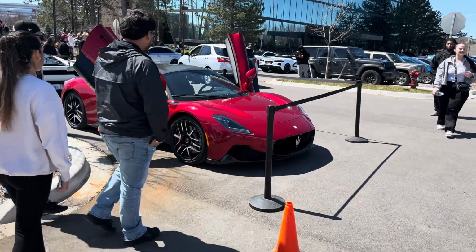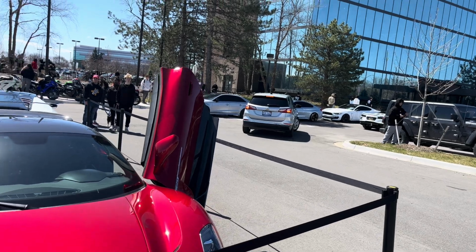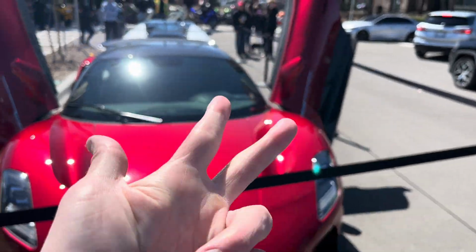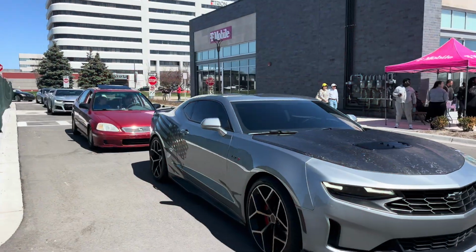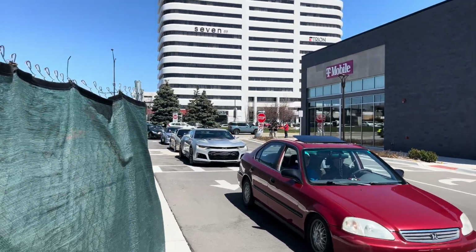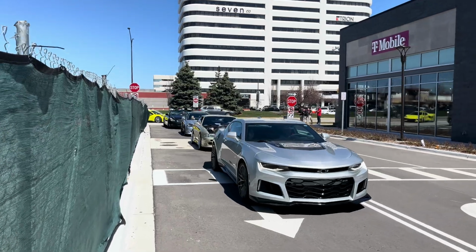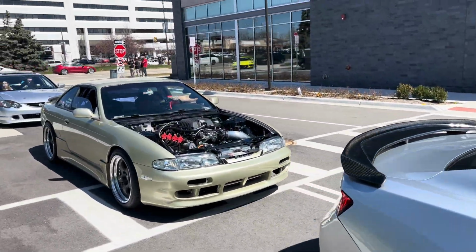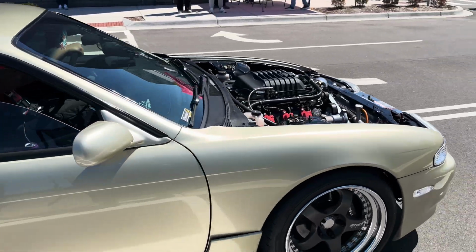Got the MC20 from earlier, and the way I kind of see it, it's in just design alone. Alfa 4C, Emira, MC20. They look like they all just kind of evolved from each other, but that's so impressive. Camaro, Civic, Camaro. Looks like an S14 Silvia as well, with no hood, which is cool. ZL1. Oh yeah, that's what I thought. That's what I thought. It's a drift setup in this thing.